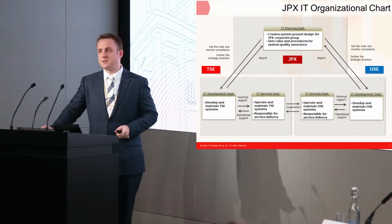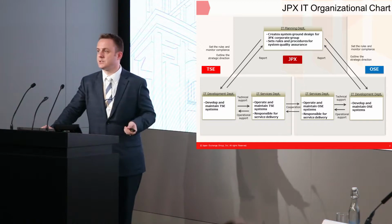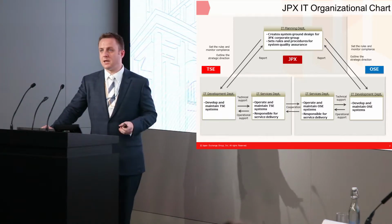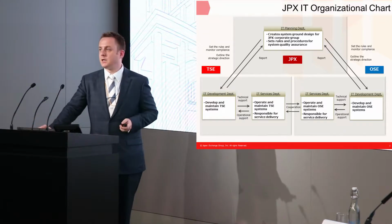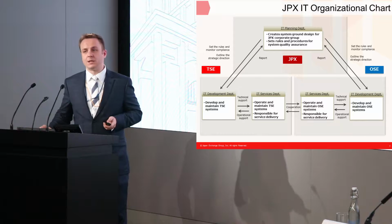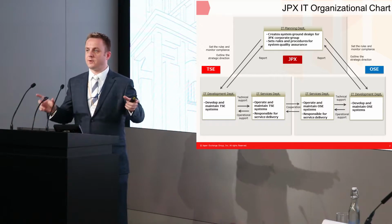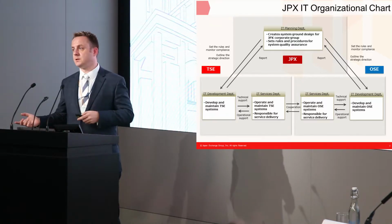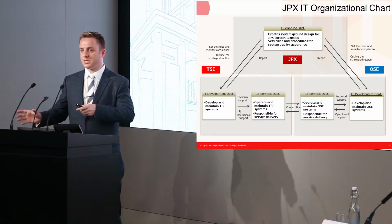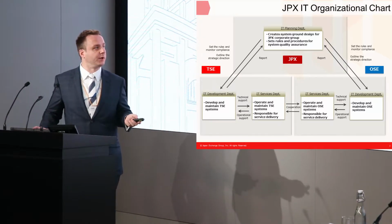But first of all, what is JPX and who are we? JPX is the merged entity of Tokyo Stock Exchange and Osaka Stock Exchange, merged in 2013, and now has the holding company of Japan Exchange Group, but still operates as two separate silos, mainly TSE and OSE. TSE takes care of the cash trading systems, and OSE of the derivatives trading systems, as it was historically. We still have separate entities in the IT department. So we have the TSE IT development and the OSE IT development, and then we have the service department, which cares for each specific product, mainly derivatives trading, cash trading, and also clearing.